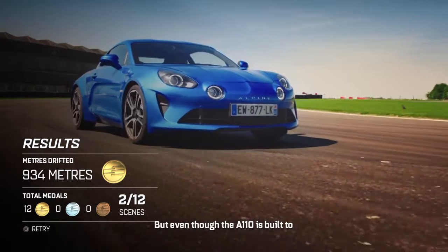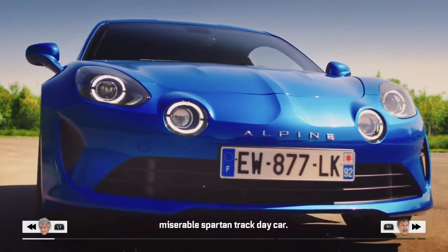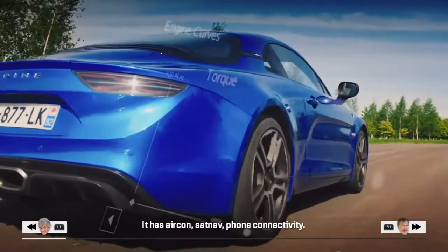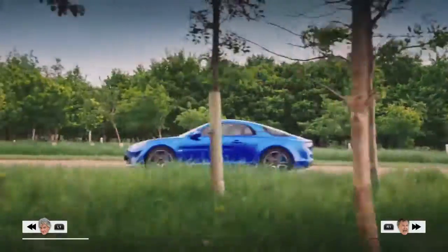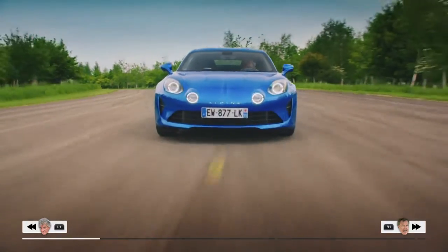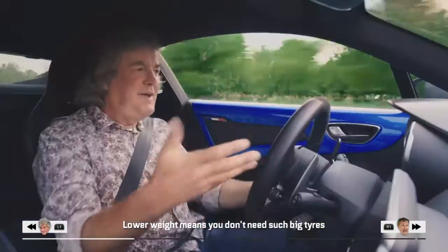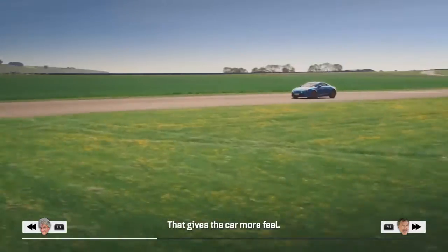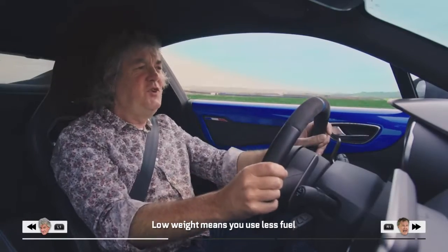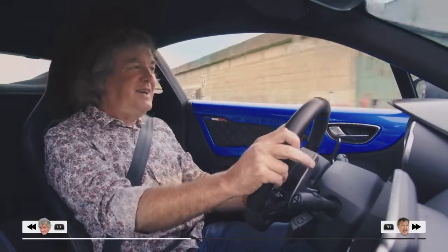But even though the A110 is built to minimalist principles, you never feel like you're in some miserable Spartan track day car. It has aircon, sat-nav, phone connectivity, all the modern things you want. Lower weight means you don't need such big tyres, you don't need so much grip. That gives the car more feel. Low weight means you use less fuel, you make lower emissions. It's just win, win, win, win all the way.